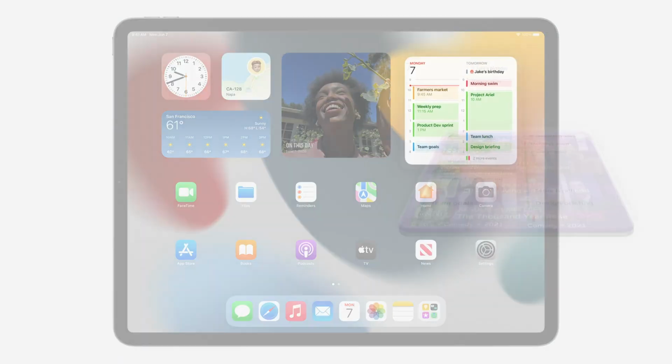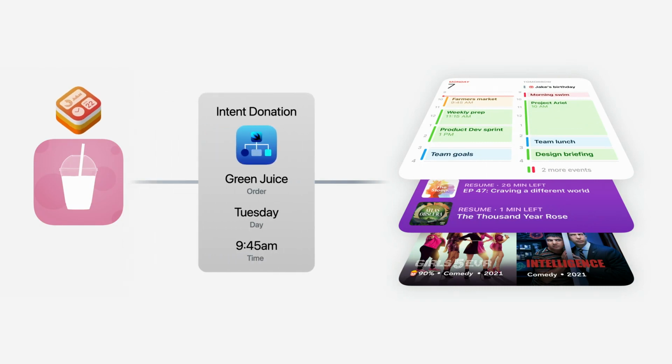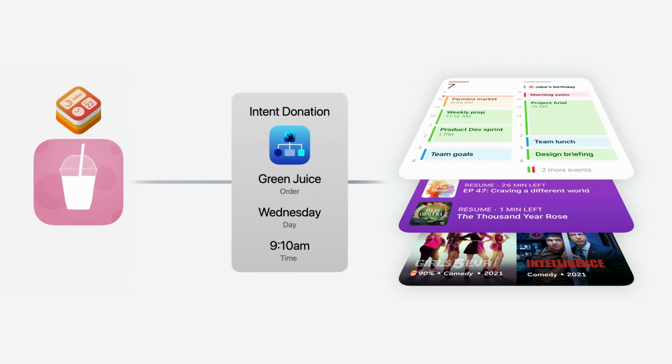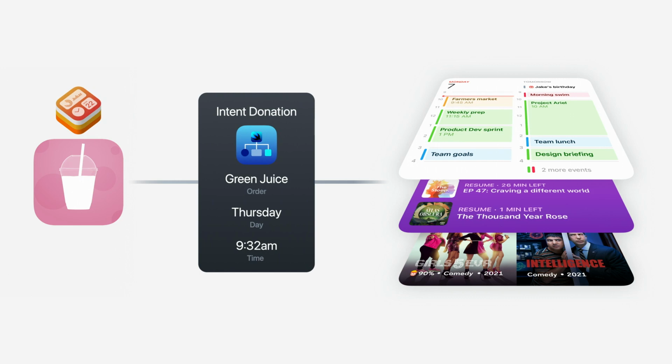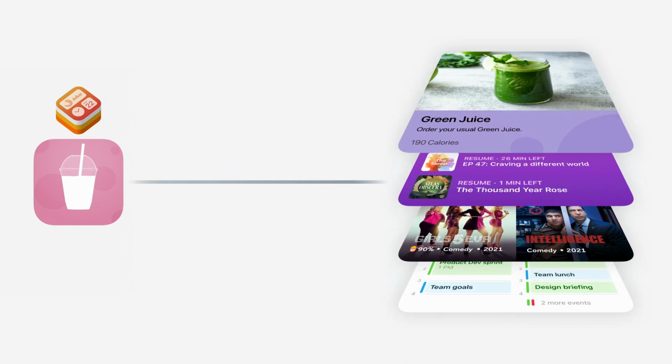Let us see how this works with our Fruta example app. If the user orders a green juice every morning, on-device intelligence will learn to suggest it. To opt in, you'll need to adopt the Intents framework and donate an interaction. That's it. Now your widget can be automatically suggested based on how people use your app.